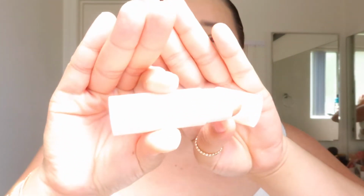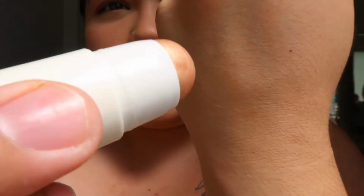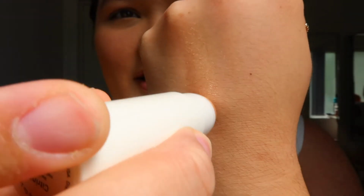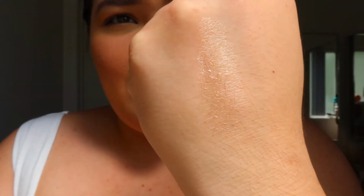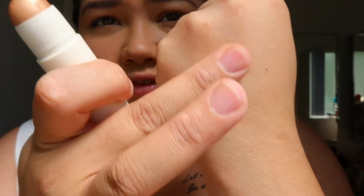But like I said, it's similar packaging style to the Rare Beauty one. So this is the shade Citrine. Let's just go ahead and swatch it. There it is. It's a very pretty, natural sheen, and it feels really blendable. I really like that. I feel like it's gonna be perfect for every day.